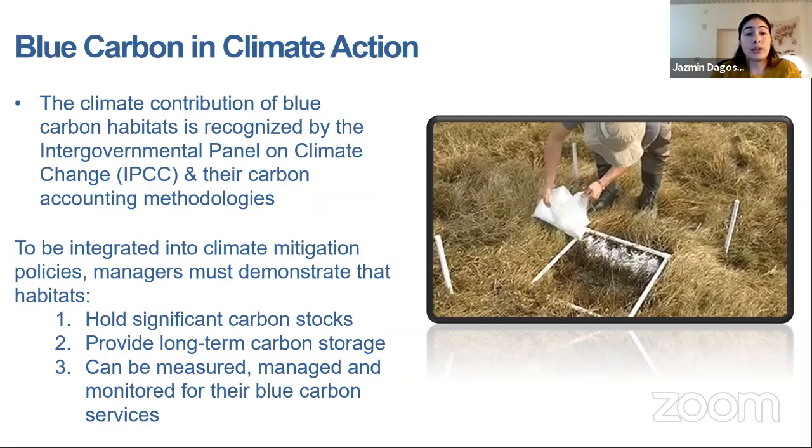So in other words, showing that an abundance of carbon is being held within that system. They should also have evidence of long-term carbon storage, which implies that the carbon is not being readily released back into the system through physical or biological processes like decomposition. And third, it should be accessible to measure and monitor for greenhouse gas exchanges. So meaning that researchers and stakeholders can come back to those sites to continue gathering data on greenhouse gas emissions and removals. So once all these factors are taken into account, only a subset of these environments qualify as actionable for climate change solutions.